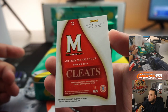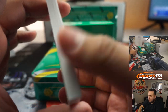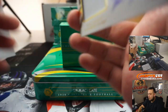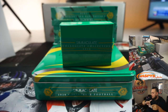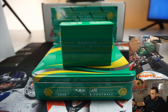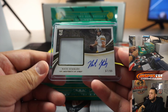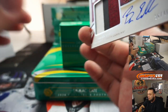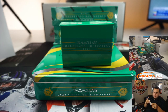And that was a huge card. Little piece of the cleat, it looks like. That's awesome. All right, another one we'll put in a slider box right there. We got Nate Stanley, 67 out of 99. Spot 7 going to Christopher. Brian Edwards, 36 out of 49, another one for Christopher.